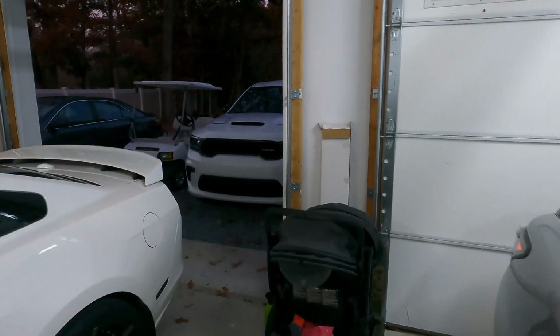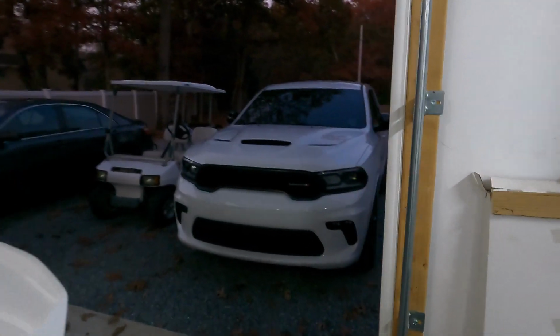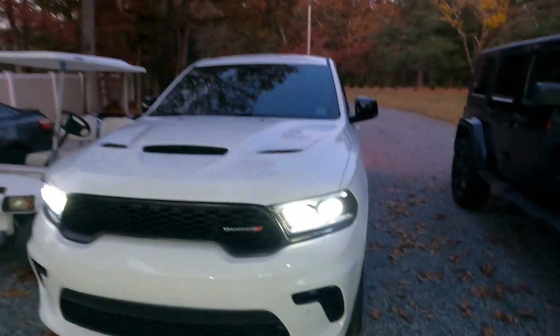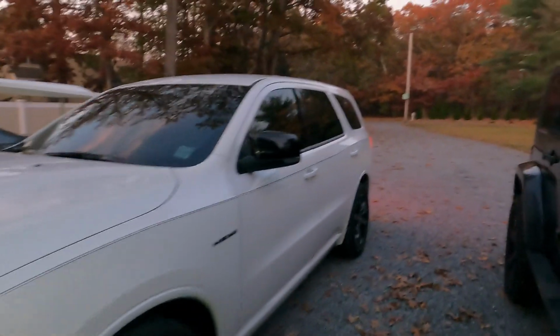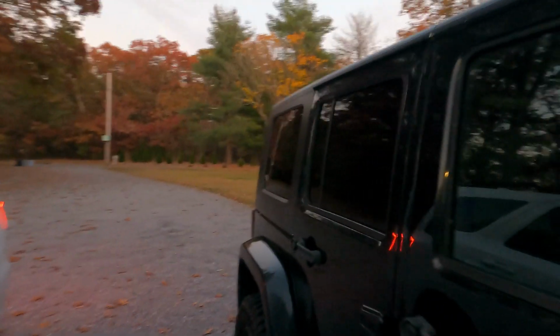All right, next up we have the 2021 Durango RT. We really haven't done much to this yet other than a cold air intake, just because it's kind of been our family vehicle. You'll see, like I said, right now we have car seats in the back of the Jeep. The kids have been, it's locked now, but the kids have been in the back of that with us. But then we also have the car seats back here, and we also have their stroller in the back.